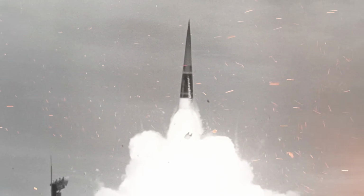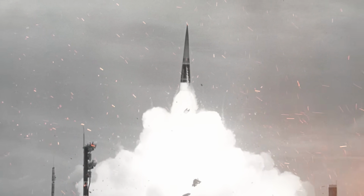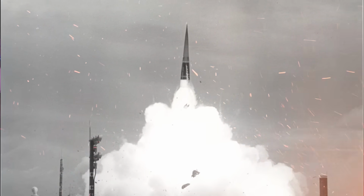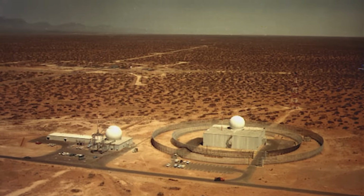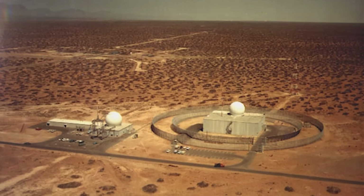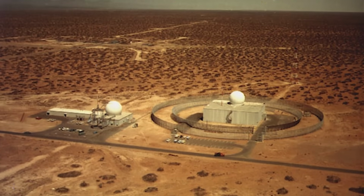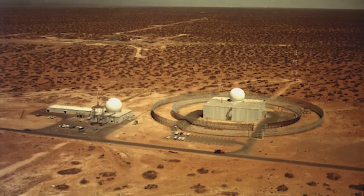The blistering performance allowed the missile to intercept incoming warheads at altitudes of up to 30 kilometers within 15 seconds. As with Nike-Zeus, the components of Nike-X were tested at White Sands and Kwajalein, where they performed practice intercepts on Polaris intermediate-range missiles launched from Navy ships and Minuteman intercontinental ballistic missiles launched from Vandenberg.